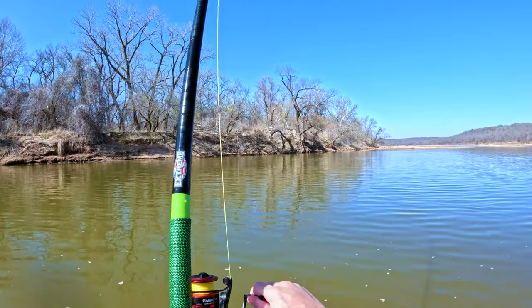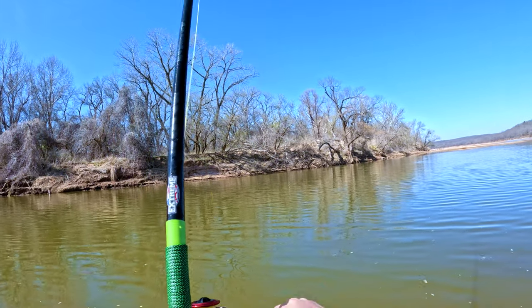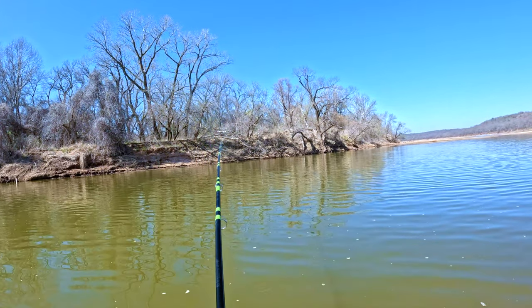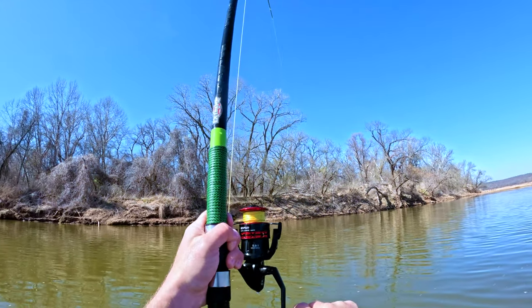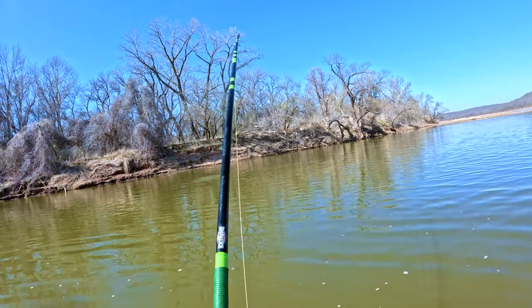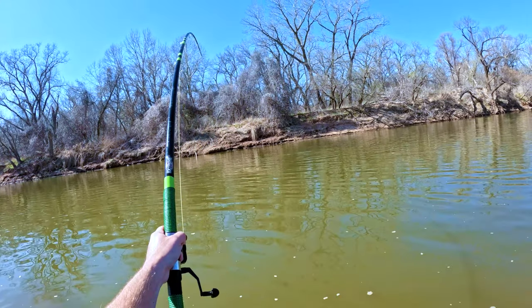Come on, heavy boy, get your butt in here. I'm not saying he's a monster, but he's definitely bigger than the average one. They don't come to the surface. They just kind of stay down. When you try to lift up, doesn't feel like they want to come. Could this be my biggest one of the day? He'll be like a real tiny guy when he gets here. Ooh, look at it run. Woo-hoo-hoo.